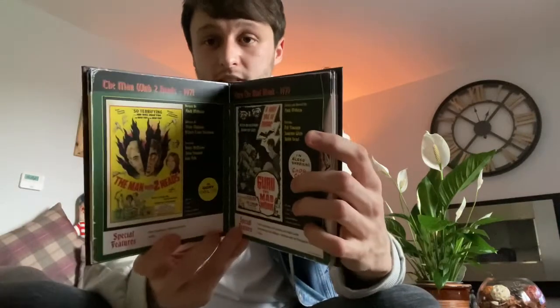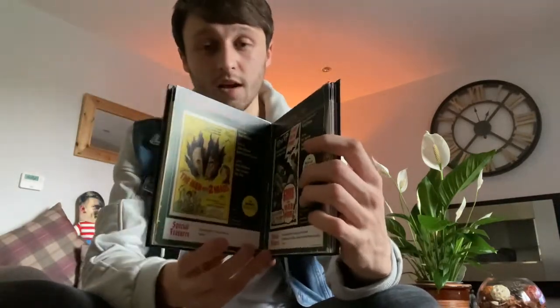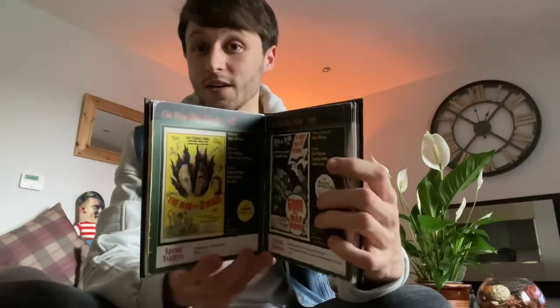So the first film is The Man with Two Heads from 1971. There is no man with two heads in it. It's a Jekyll and Hyde story. So he doesn't physically have two heads, he has two personalities. But that doesn't sound as good on a poster, does it?